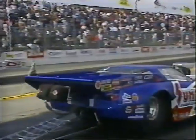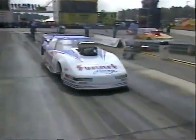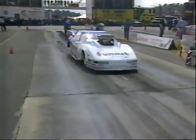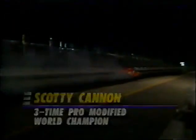Well, that doesn't explain why Bill Coolman in the Summit Racing Equipment Corvette ran 6.64 seconds in qualifying, and indeed, that led the field up until the very last run of the very last qualifying session when Scotty Cannon's new nostalgia body blown Willys ran 6.59 seconds. Now, that particular run by Coolman raised a lot of eyebrows.